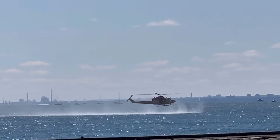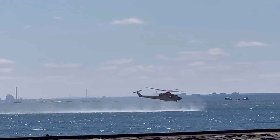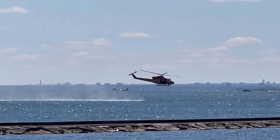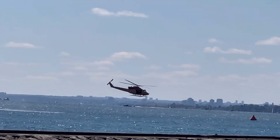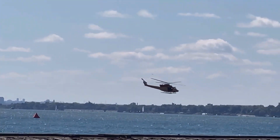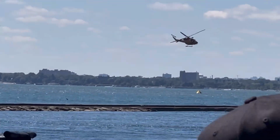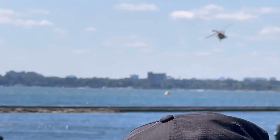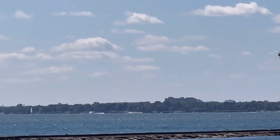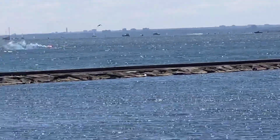424 Transport and Rescue Squadron, based out of Trenton, Ontario, participates in the National SAR program with the CC-130J Hercules, as well as the CH-146 Griffon helicopter, which you see performing for us today. Outside of rescue missions, they're always working to maintain their skills through training missions. These flights and scenarios are realistic and ensure that proficiencies are maintained so they can execute these maneuvers in potentially life-threatening situations and marginal weather.